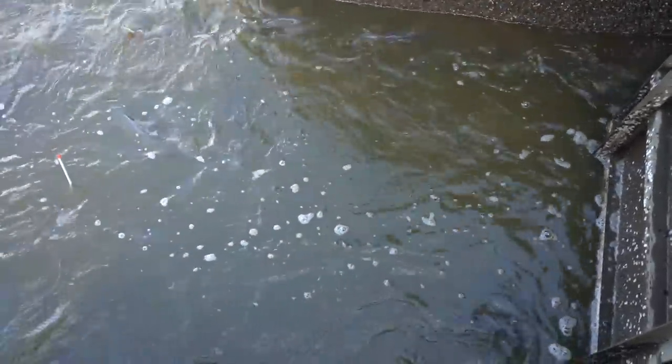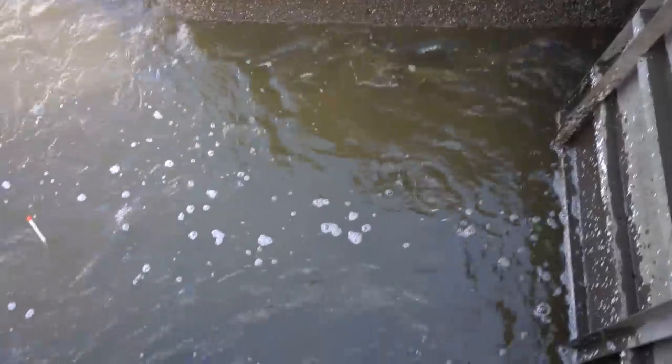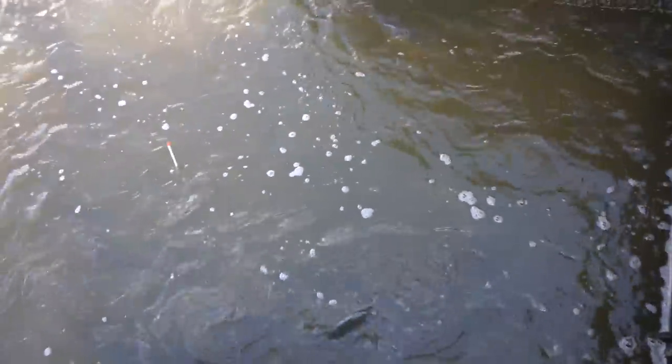Bro, okay, so I have heard that carp congregate at these spillways around here. Dude, this is freaking insane. I don't even know if you guys can tell how many carp are down there. Oh, holy crap, man. There's also some shad I see that are mixed in with them. This is insane, dude. This is literally so cool.